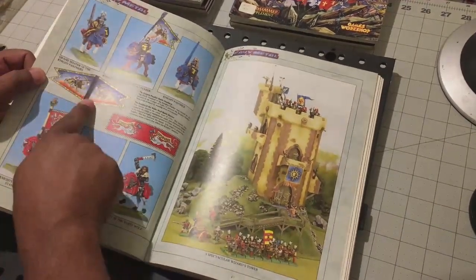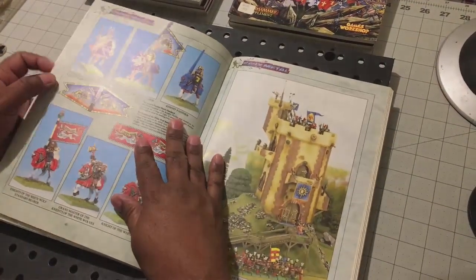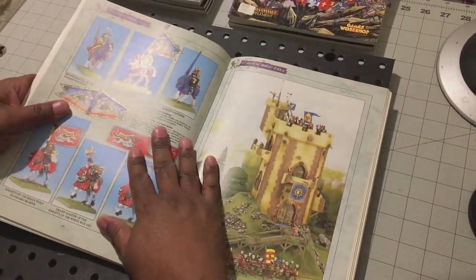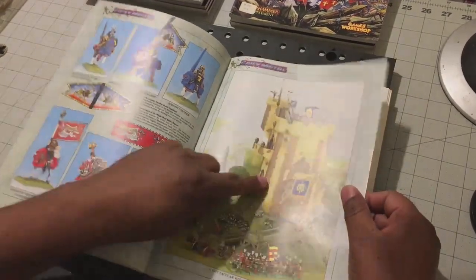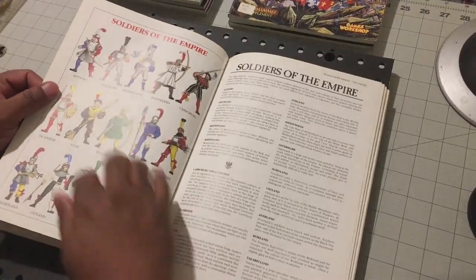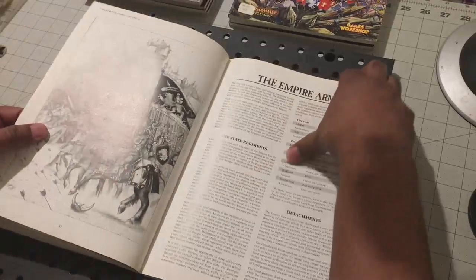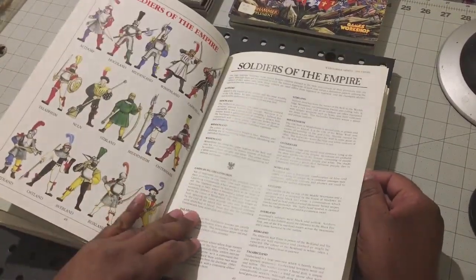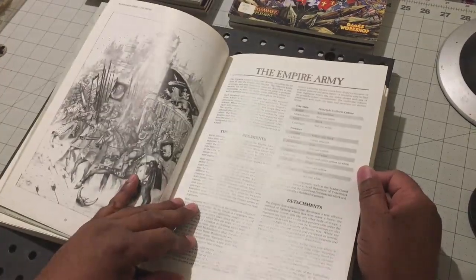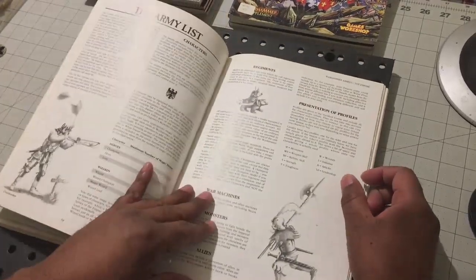I didn't even know they had these little colored banners in here. Look at those. You could really photocopy those and cut those out, which I may do. I may put a thing in here and do. Those banners are so cool. I didn't even remember that. So then they had a Wizard's Tower. This was your paint scheme. This is just kind of a brief synopsis of the different soldiers the army, the Empire could bring to bear. So the Empire could bring any type of soldier for any type of situation, which made it so powerful. And so they just give you some more specifics.